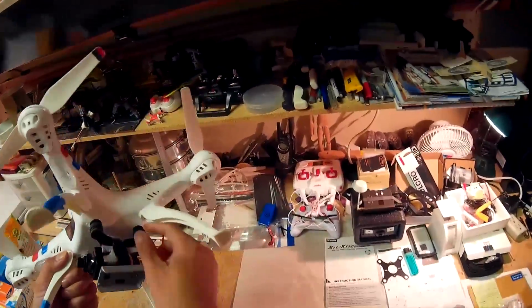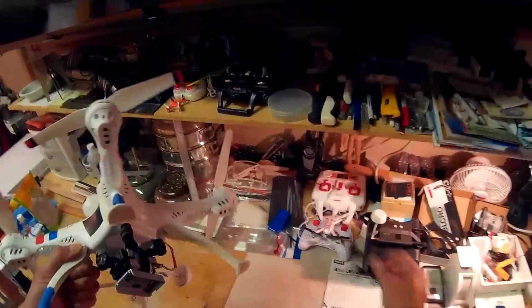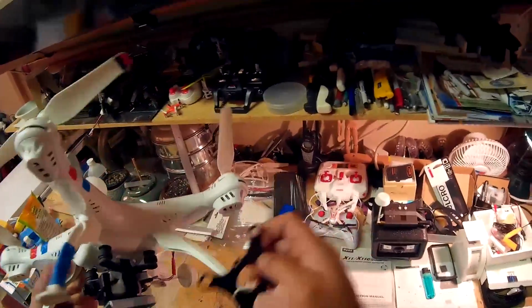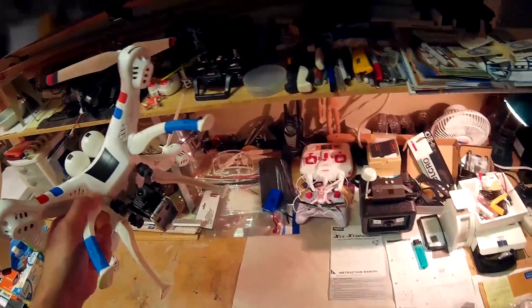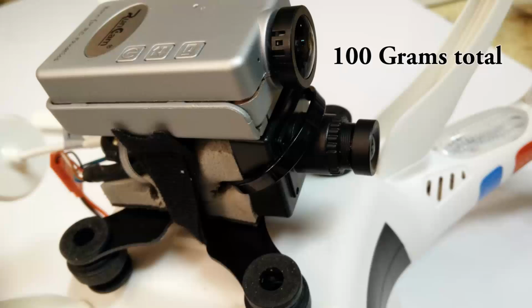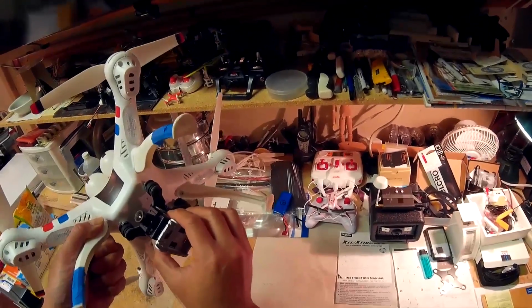So I got one of these anti-vibration mounts. Now I'm only using half of it because I'm trying to save weight. And I'm basically strapping a Velcro strap through some of the slots inside the body of the quadcopter and wrapping it around the entire thing, kind of clamping it, cinching it up against the body. And it works pretty darn well, I gotta say. And you're saving some weight there.